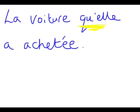We would have to say la voiture que elle a achetée, which doesn't flow very well, so instead we use a contraction. It's very important then when you're pronouncing French that you make sure that you do say these two words as one. So we would say la voiture qu'elle a achetée rather than que elle. You simply say in one fluid movement, qu'elle, not que elle.